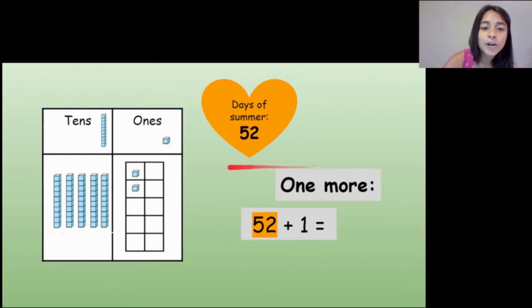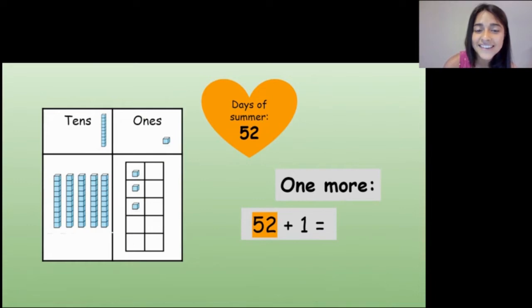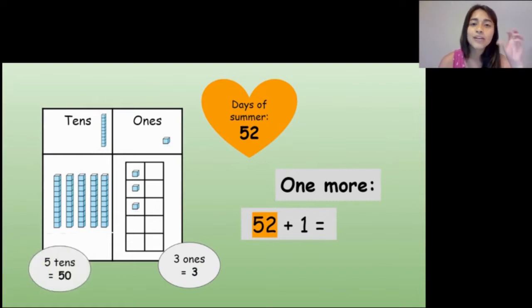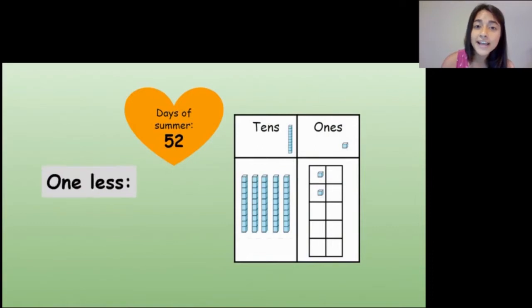Yeah, we're going to add one more ones block over here. And now, how many ones do we have? We have 3 ones right there. How many tens do we have? We still have 5 tens. So let's put together that number. 50 and 3 together make 53. Now we're going to take 52 again, and we're going to figure out what 1 less would be.